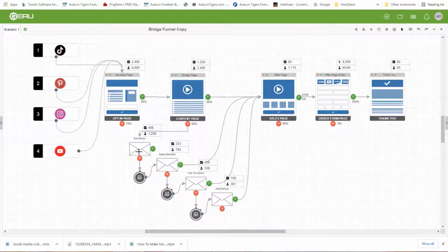Then it goes into the first email message. And then you go day one, and then you go to the next one. And then you're trying to sell them on even upgrading to Lead Skimmer or a product that you have that you want to sell. And then they pay for it, and then you thank them. But I'm just showing you this is how this works.